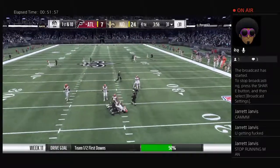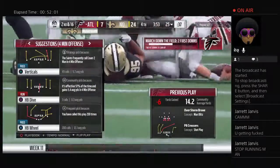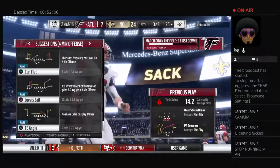And no escaping this time as he'll go down. They got him for a sack. Tyler Davison busting through to get him for a loss of 6.